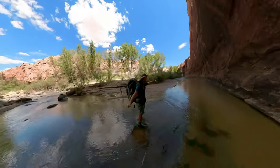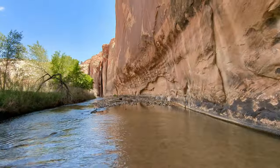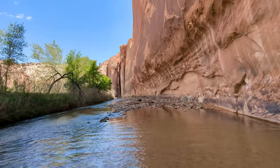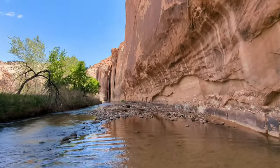We're going this way. I'm excited. I've actually never walked this next section of the Escalante River. For some reason, I've always skipped out, gone up Boulder Creek or alternate ways. But yeah, this next 10 miles or so, I've never walked down. So I'm looking forward to it. All right, let's go.